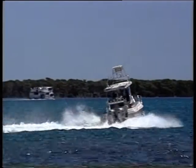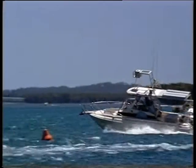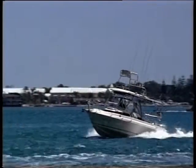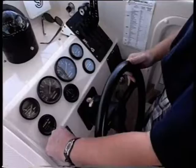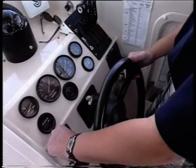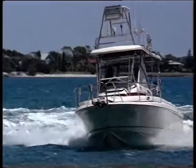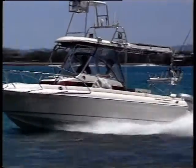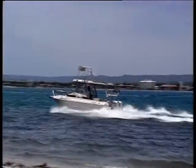Here are the figures. At 22 knots or 40 kilometres an hour with a diesel stern drive, it uses 33 litres an hour. At the same speed with a petrol stern drive, it uses 32 litres per hour. At the same speed again with a 225 horsepower outboard, it uses 47 litres an hour. And again at 22 knots or 40 kilometres an hour with twin Honda 90s, it uses 30 litres per hour, which is 17 litres per hour under the 225 horsepower 2-stroke.